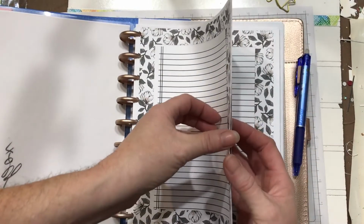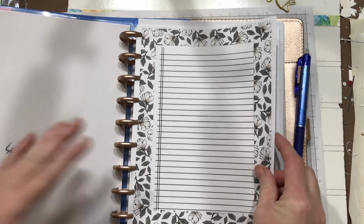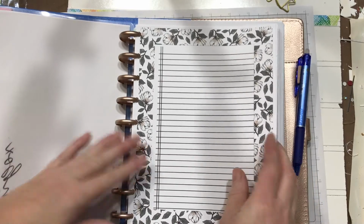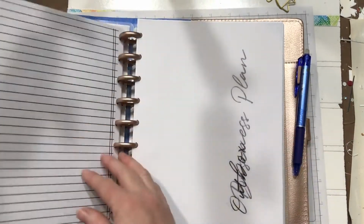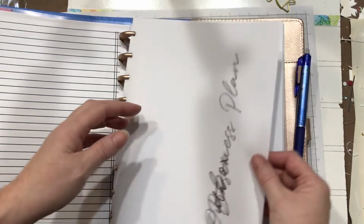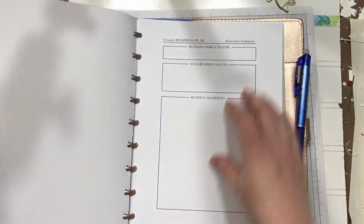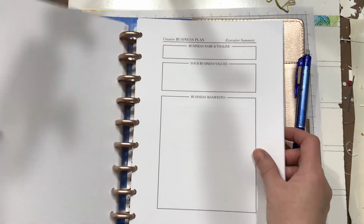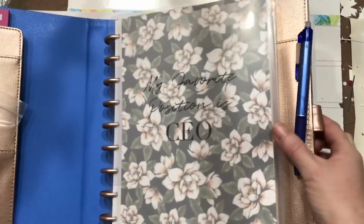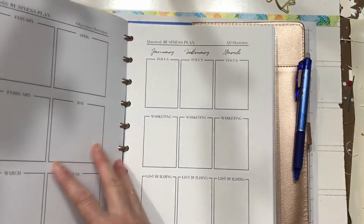I made my own pages for getting stuff out of my head onto paper in my inbox, things that I need to make sure that I focus on when I'm filling out my planner. And I want to sit down, hopefully today, but probably not till tomorrow, to fill out my business plan and get this ready to go, because we're into the first week of January and I've not finished filling this out yet. So my goal within the next couple of days is to finish getting this put together.